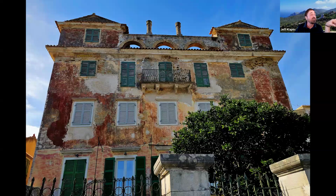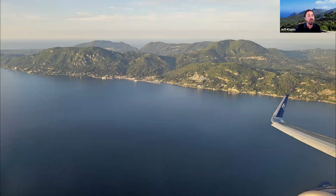This house, probably the biggest house on the waterfront, is the location where in the second season of Maestro, the investigator who comes to investigate the crime that I won't tell you about if you haven't seen it, this is the place where he stays. A beautiful old building. So I'm very sad to leave Corfu, but this is a view.